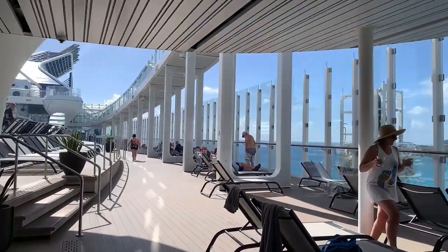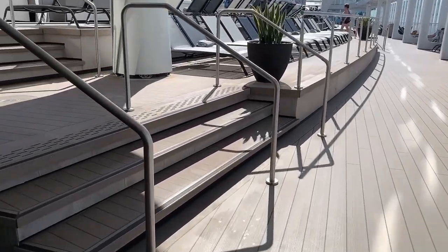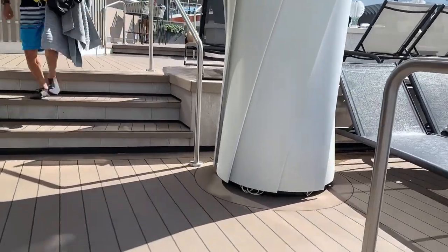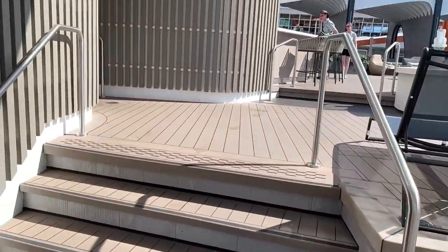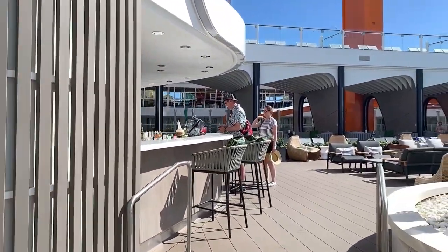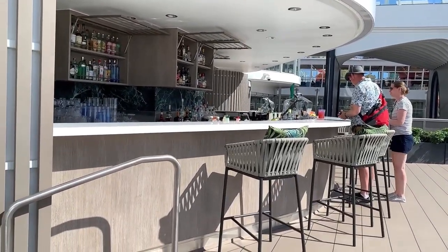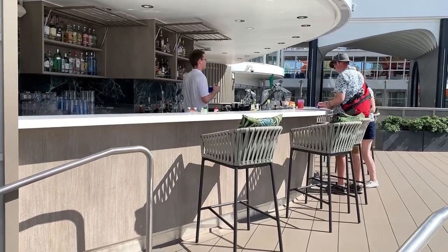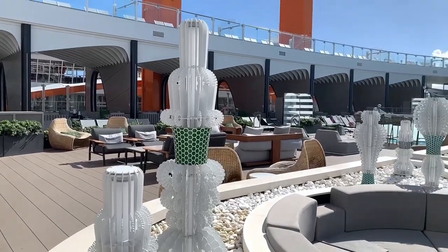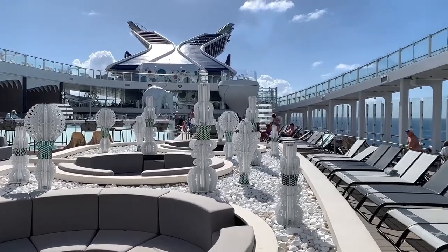Okay, now we are out on the main pool deck. And just three steps up, and another three steps up is the pool bar. You could come here and get a drink yourself, or they have servers walking around. And they have some lounge areas, as well as lots of lounge chairs. It's a very pretty space.